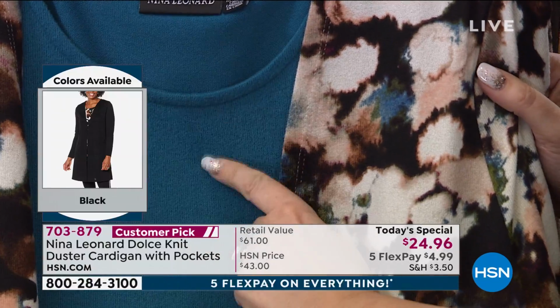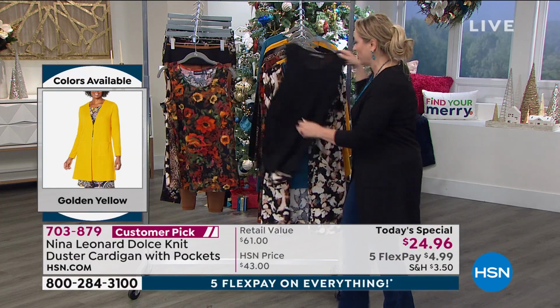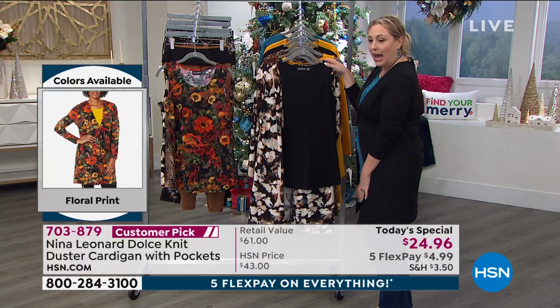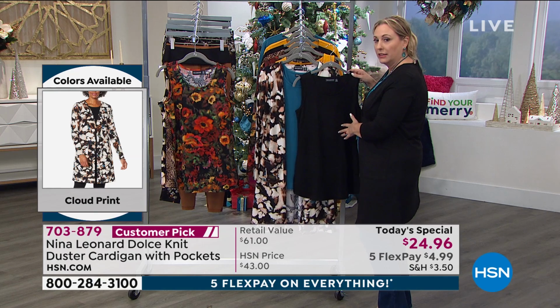And look how perfect the blue tank goes with this. You actually could wear the blue tank. You could even do the black tank under this. Let me show you how great the black tank looks. I love that too. If you're getting the cloud, I would get a couple of the tanks. It really gives you a lot of versatility.